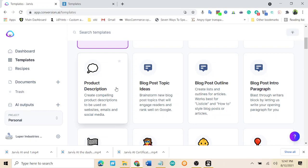It's plain and simple. It's a product description that compels. You want to compel people to buy, whether it's buying your product or buying your service, whatever it is. Blog post topic ideas: if you just want to brainstorm for new blog topics, stuff that is going to rank easy on Google, that's where you go for that.